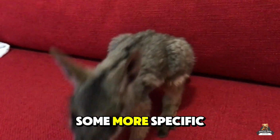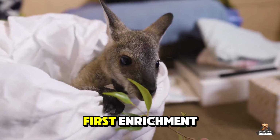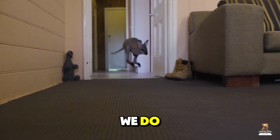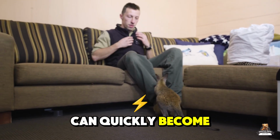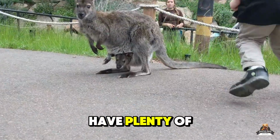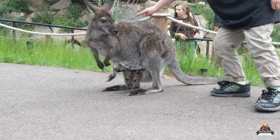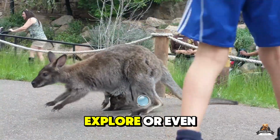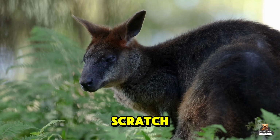Let's dive into some more specific care tips. First, enrichment. Wallabies can get bored just like we do, and a bored wallaby can quickly become a destructive wallaby. To keep them entertained, make sure they have plenty of environmental enrichment. This could be anything from logs to climb on, to tunnels to explore, or even trees they can scratch.